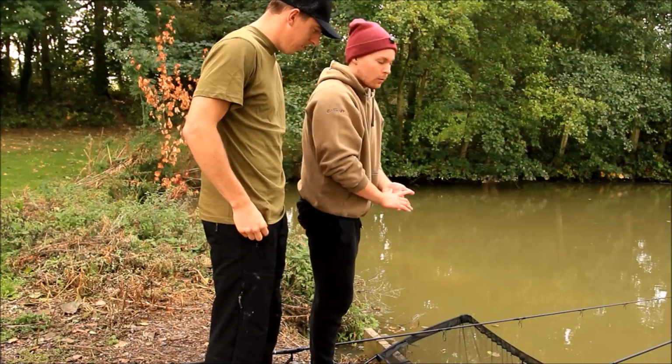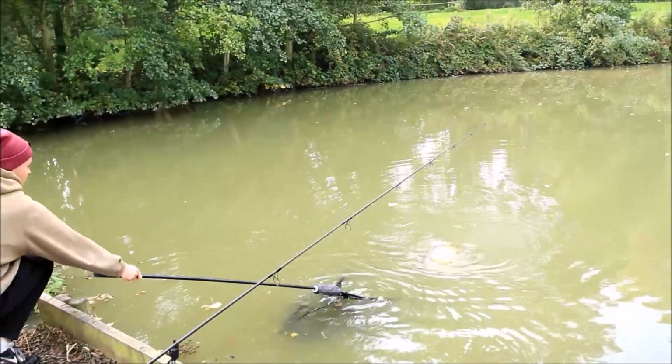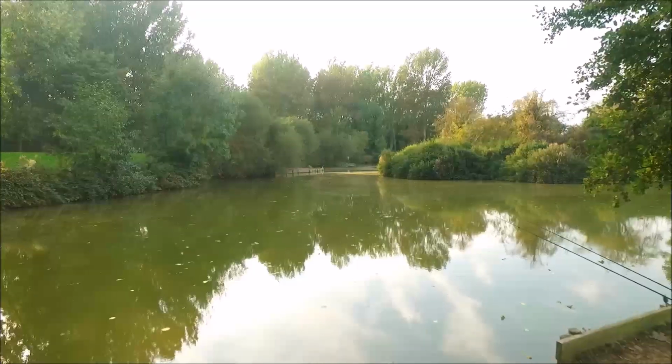Well, mate, I just heard your bite alarm go off. Yeah, had two eggs pulls, unfortunately, but finally managed to land this one. Little consolation after a bit of a nightmare. Well done. Whereabouts did he come from? Just off the edge of the island, mate.